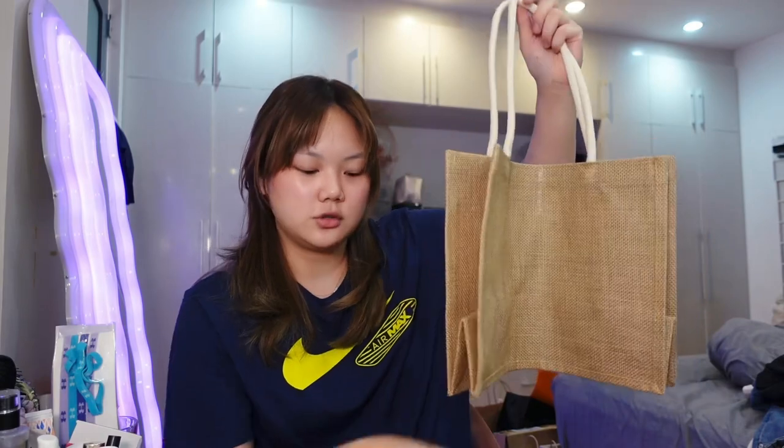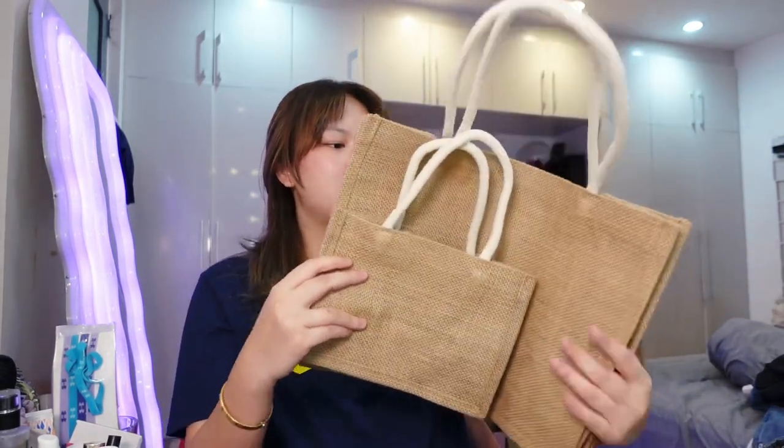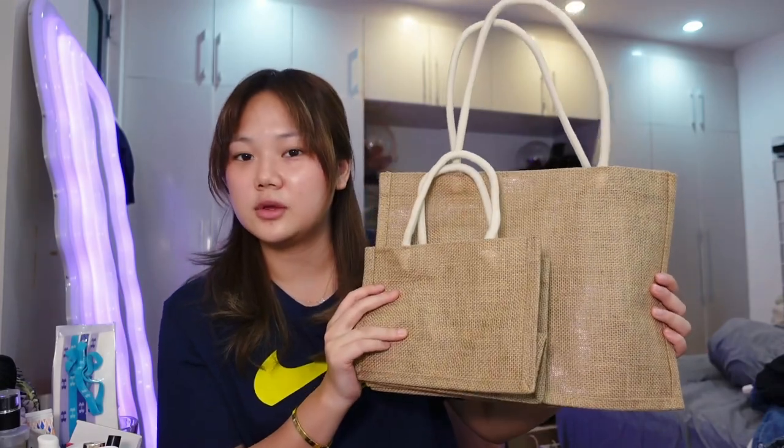And then for my mom and her twin sister and her ate, si Tita Gia, I got them the big ones. Ito. So here's a size comparison. Bought these from Shopee lang. Ayan, no, cute, diba? I think they were just like 200 pesos or something.